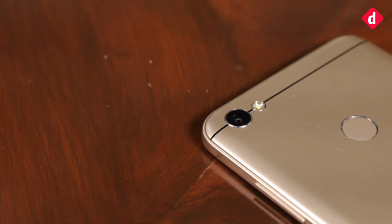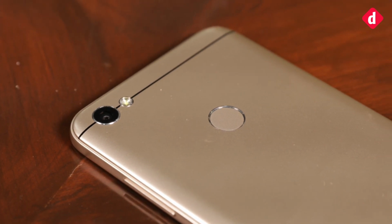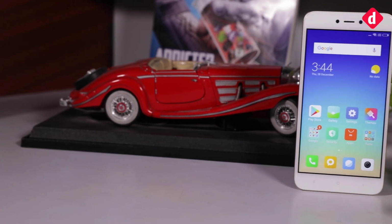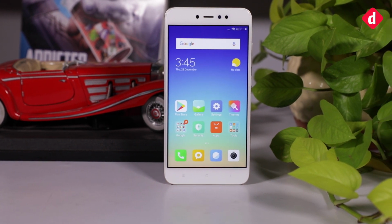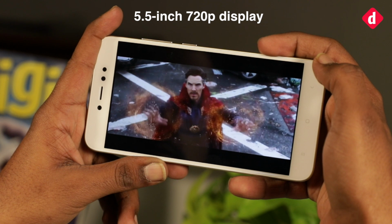To keep the prices low, Xiaomi cut some cost here, and instead of the usual metallic or metal-like builds, the Redmi Y1 is made out of plastic. Yes, you do get a metal finish and the metal frame inside, but the body is susceptible to scratches and bumps. Adding to the design is the 5.5-inch IPS LCD display.